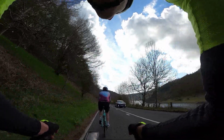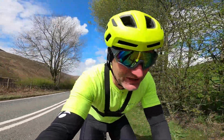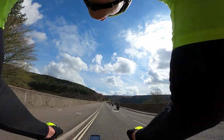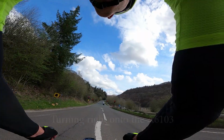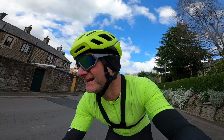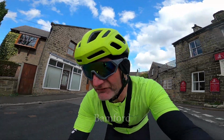Well, we're approaching Ladybower now, which is quite a long descent. In fact, this section, it's undulating. But the scenery is absolutely spectacular. So we're 36 miles into the ride, and this place is called Bamford, and then we're looking for signs for Hope next.